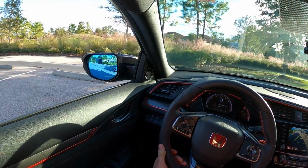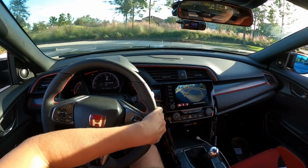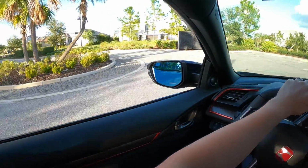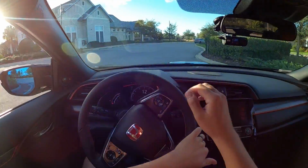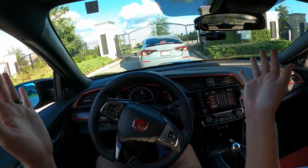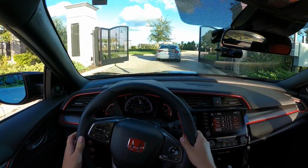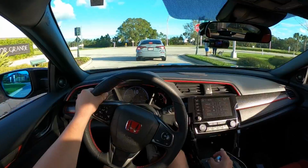Dude, I am liking the Si a lot. This makes me just want to get behind the wheel of an FL5 even more. Honda really did such a good job making that such an easy and simple car to drive. I would not have a problem dealing with that car. That is even way easier to drive than this. If anyone has a modified 11th gen Si in the Tampa area, I would like to make a review on one of those too. Something that's maybe tuned and has aftermarket wheels and suspension. But just the stock car itself, it's definitely on the slower side, but it's still fun.